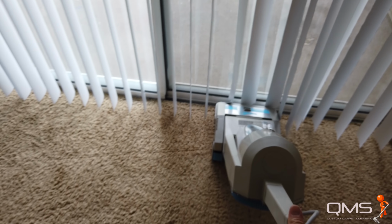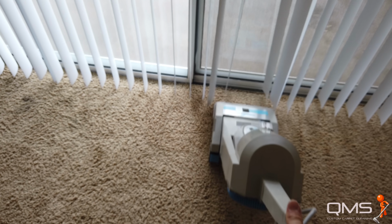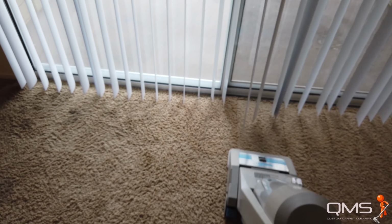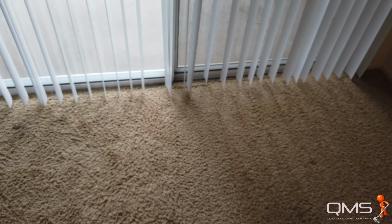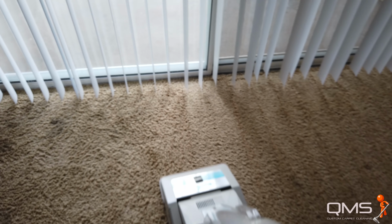What I noticed also, when you get urine in the carpet, it adds a grippiness to the fiber, and so I can feel it when the vacuum hits the urine spots. It's almost like a sticky residue.